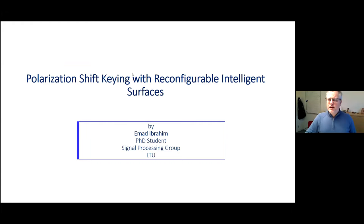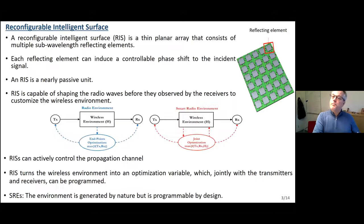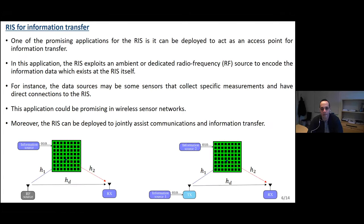I was wondering, when you decouple the transmitter or the power feeder in this scheme, you decouple it from the transmitter. You basically use an external power source, right? Yeah, exactly. So that means that your transmitter is very energy efficient, right?